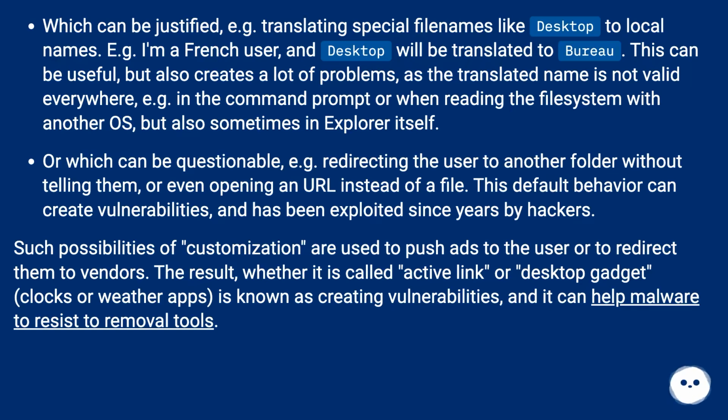Or which can be questionable, e.g. redirecting the user to another folder without telling them, or even opening a URL instead of a file. This default behavior can create vulnerabilities, and has been exploited for years by hackers. Such possibilities of customization are used to push ads to the user or to redirect them to vendors. The result, whether it is called Active Link or Desktop Gadget, clocks or weather apps, is known as creating vulnerabilities, and it can help malware to resist removal tools.